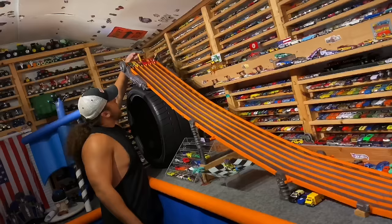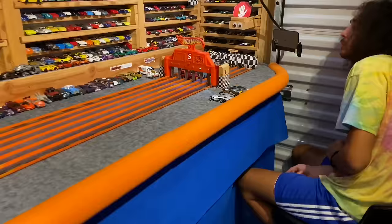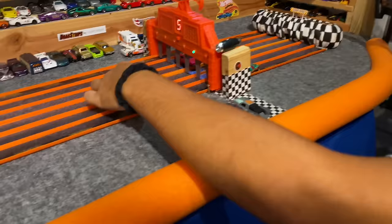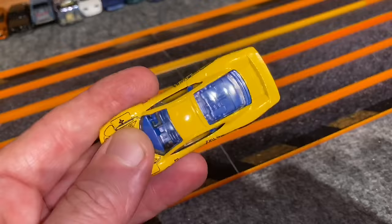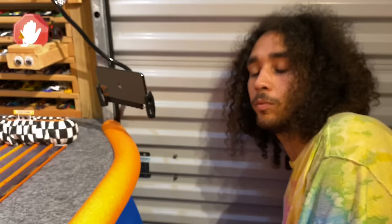Go for it. Ready, set, go. Wow. Look at this. Man, the yellow Jag came back at the last second for the win. Check out that motor in the back. Former winners. Former winner of the Scepter. Oh, XJ220, our second winner. Next six.